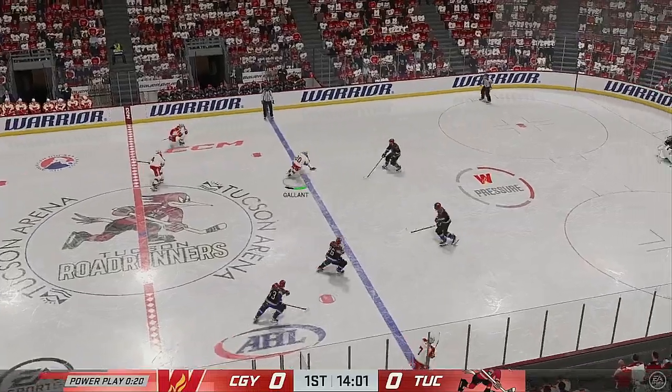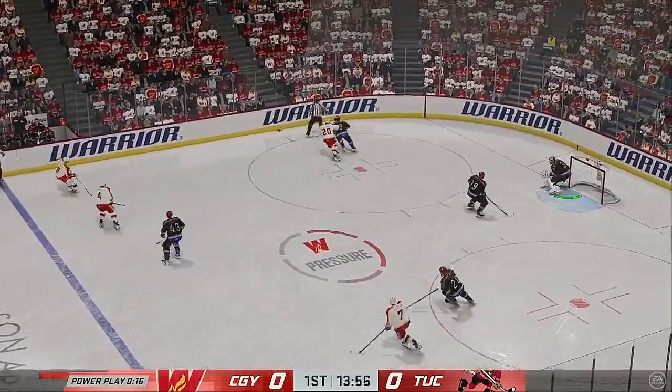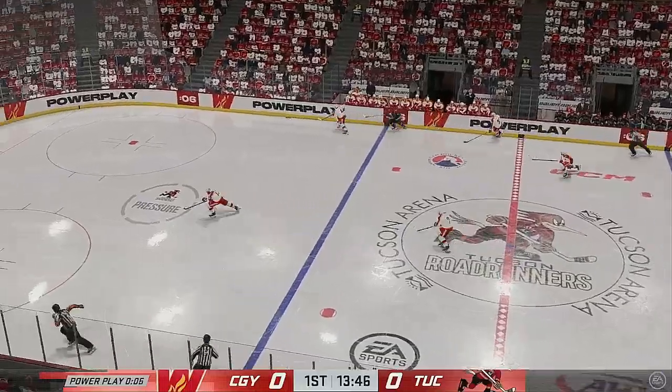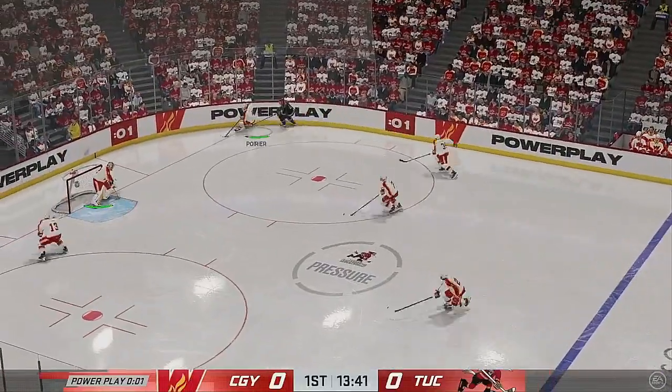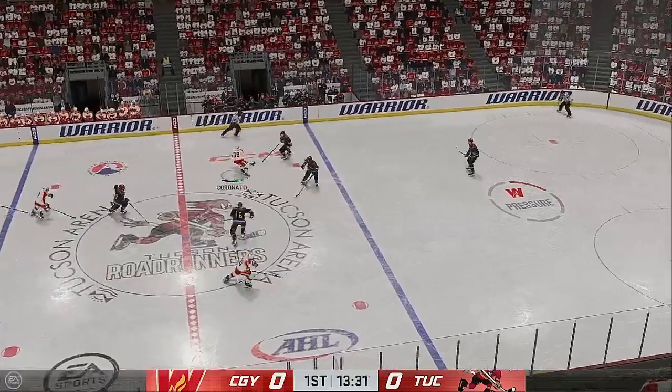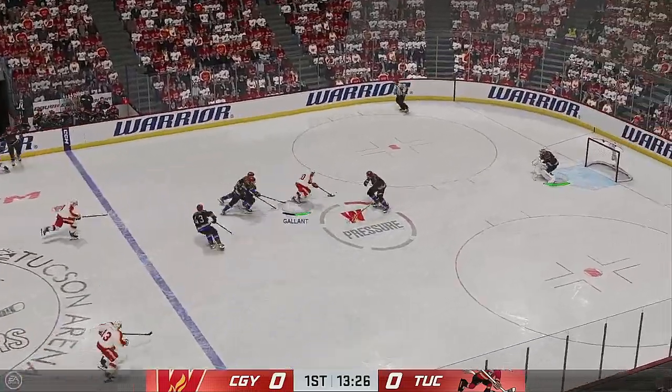Tries to get it over to Poirier. Pokes it away in his own end. Hangs on to the puck after taking a hit. And they get the puck out of the danger zone. The Wranglers squander a golden opportunity to take the lead here.